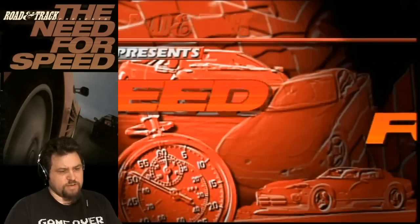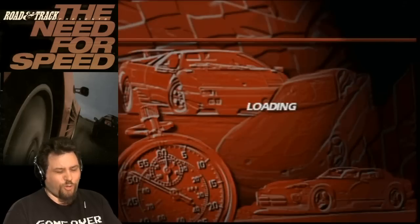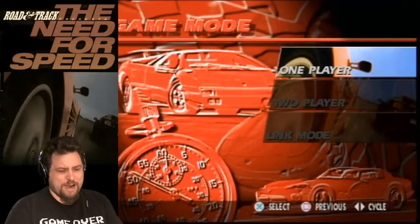Alright, hit the button and jump in there. It's been such a long time since I played this. I know this doesn't use the analog sticks at all. It is that old. I don't think the analog controller for the PlayStation came out until about 97 or 98. Yes, the memory card is full. It's full of good crap.